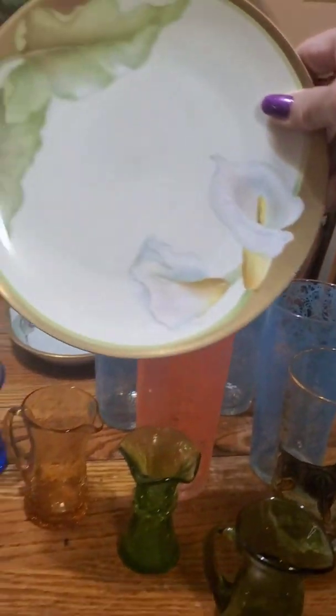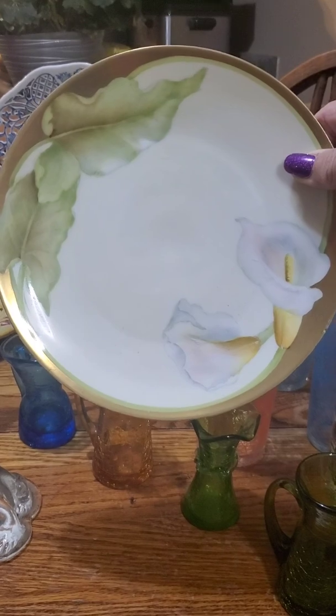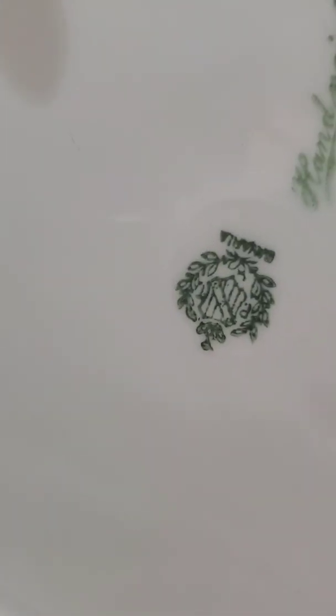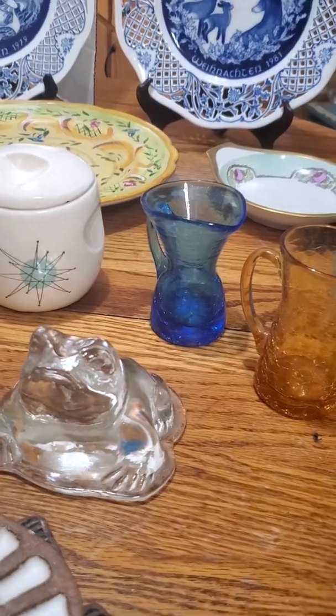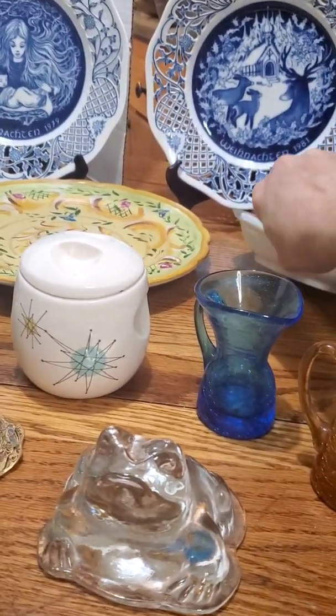This, I'm not sure. It might have already sold. I'll just have to check my sold comps. It's a very gorgeous Art Deco, Art Nouveau style calla lily hand-painted plate. You can see there on the back. Again, the plates, except for those 2 blue ones in the back, I don't ever spend over $1.99 for any of my plates.